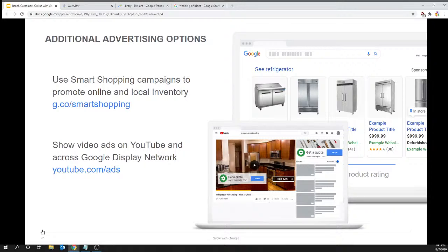Non-skippable in-stream ads are 15 seconds or less. And, as the label suggests, viewers cannot skip those. Lastly are bumper ads. These are designed to increase brand awareness. Bumper ads are just 6 seconds or less, and viewers cannot skip them.